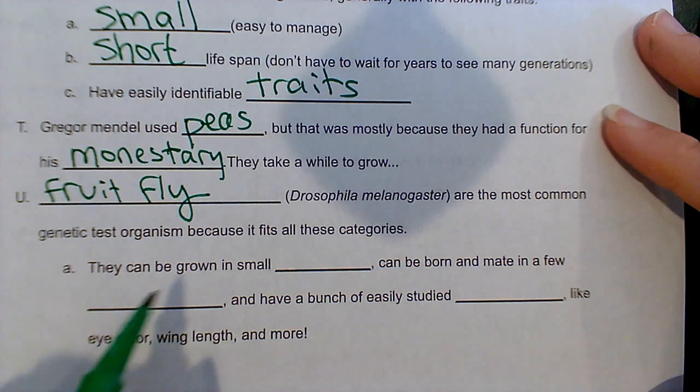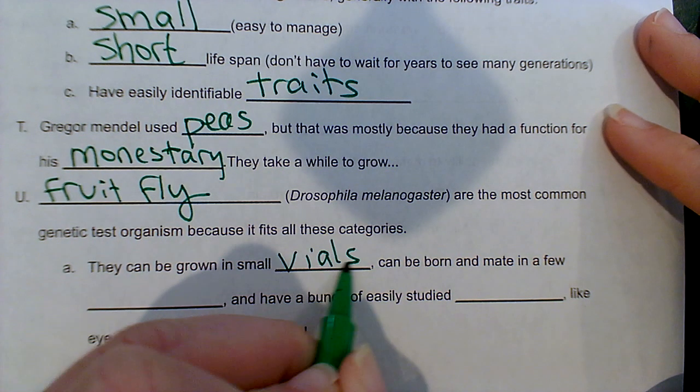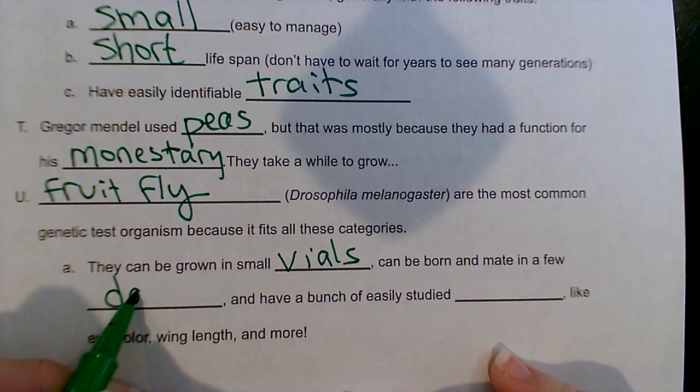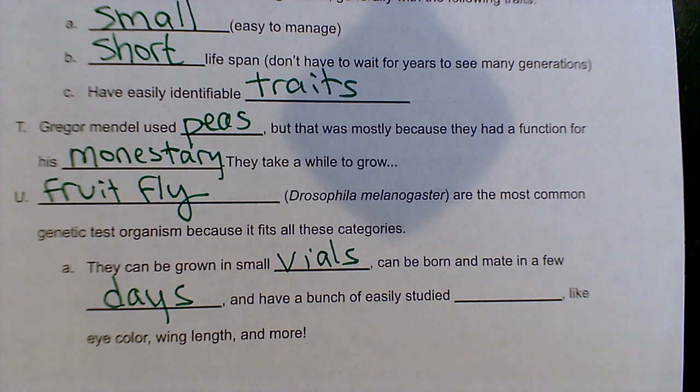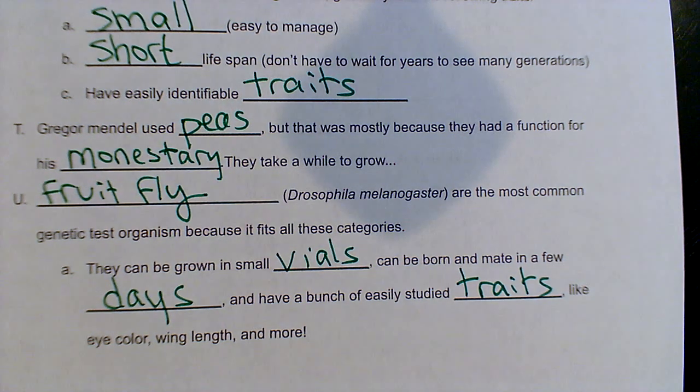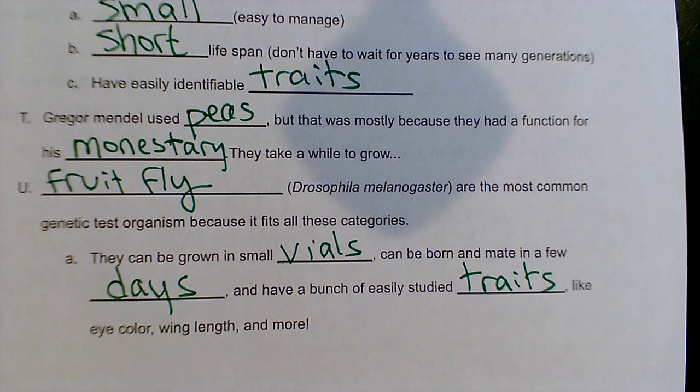They're a great organism because they can be grown in small vials, right? You could have tons and tons of flies in a test tube size vial, like dozens or 100 living in there. They can be born and mate in a very small amount of time. A few days from birth to next generation is about a week. And they have a bunch of easily studied traits like eye color and wing length, and there's all kinds of things that are fascinating about fruit flies.